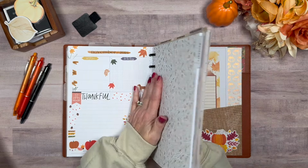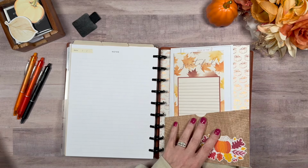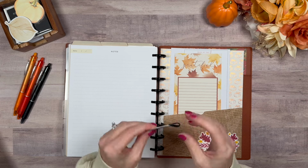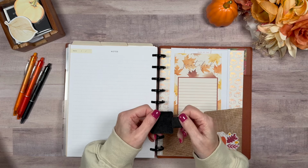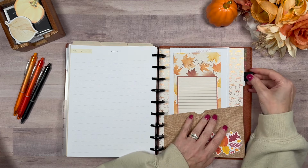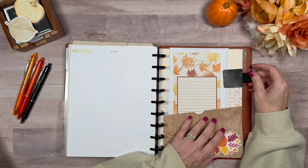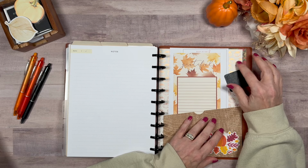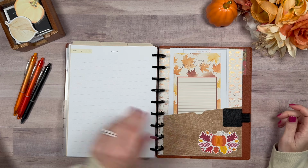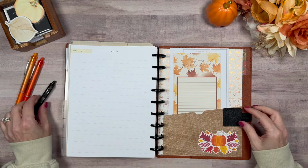I did finally grab the pen holders that I was hoping to. They're elastic. It has a sticky back. And I think, can I do this? I need to get a pen in here because I kind of need it. My problem is I'm kind of afraid of sticking it on this because it has a foiling to it. Maybe down here? That's still room enough for a pen, right? Sure. Let's put it there.